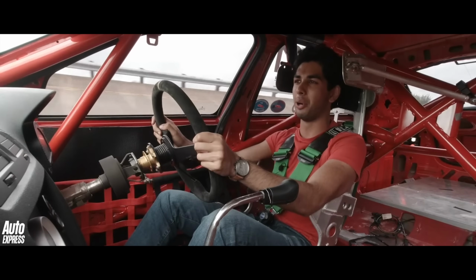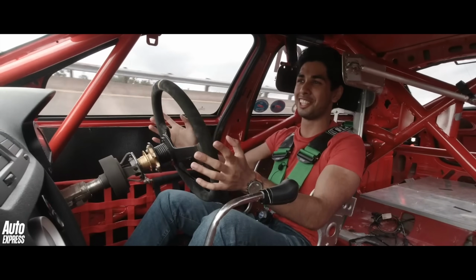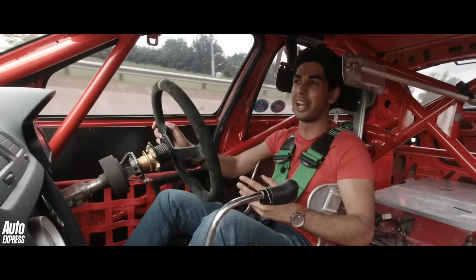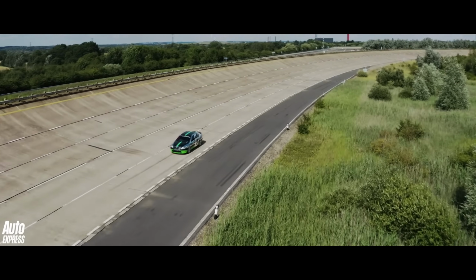And to take all that power, we've got upgraded conrods as well, but essentially this engine is from an Octavia vRS. The gearbox is from a diesel Skoda Octavia because that had the longer ratios to do the 227 mile an hour speed, which is just nuts.